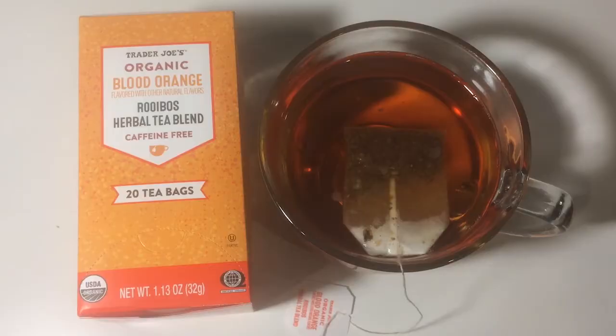What we got next, organic blood orange Rooibos herbal tea blend. For years, Trader Joe's had I think it was red Rooibos tea that I drank all the time. It was my go-to decaf. And then all of a sudden, at one point, they just dropped it. It disappeared. It vanished. And I asked them, of course, they give you the usual, oh, we're just probably out. Years elapsed before they sold a Rooibos tea again, this one. I saw this maybe a month or so ago, and I'm like, ooh, it's back.